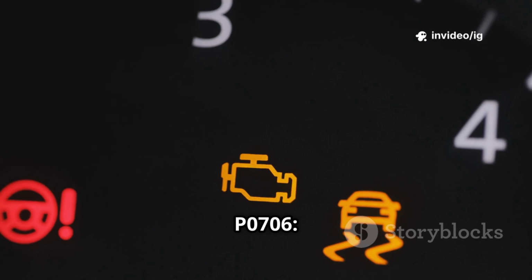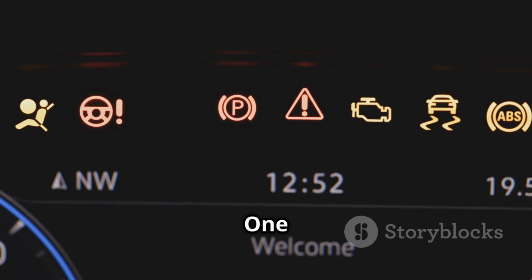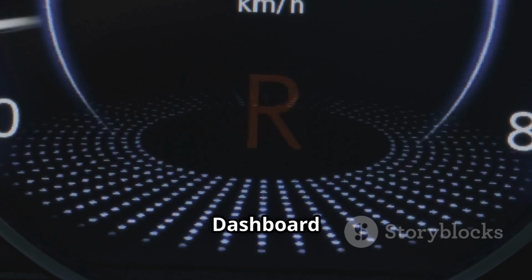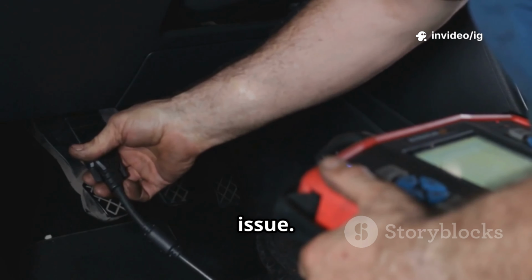Common symptoms of P0706: check engine light on, car won't start or only starts in neutral, transmission stuck in one gear, limp mode, harsh or delayed shifting, incorrect gear display on dashboard, reduced fuel efficiency. If you experience any of these, let's locate the key components and diagnose the issue.